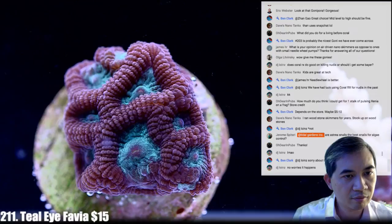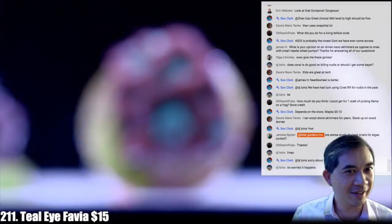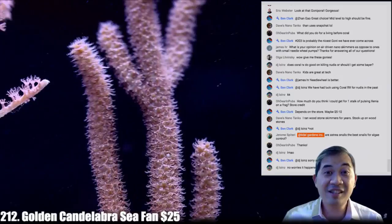It's funny, the last thing we have: Ben and I are contradicting each other on everything. It's like needle wheel is better. Could be. Then Coral RX, yeah, okay, the second one was definitely a typo. We did not have that good a success. I think needle wheel, not only do you have to replace the wood blocks, but you could take them and use sandpaper. It's a lot of effort. It's a lot of effort.